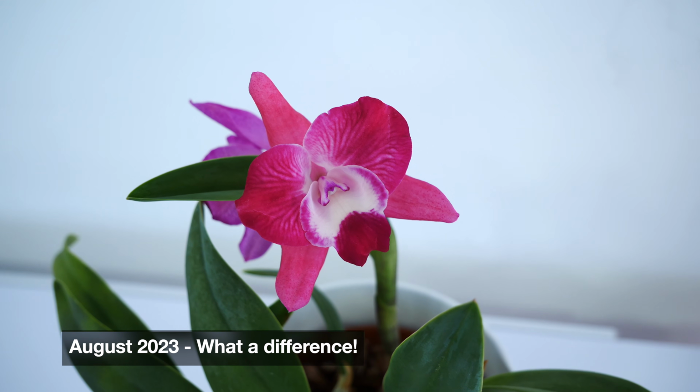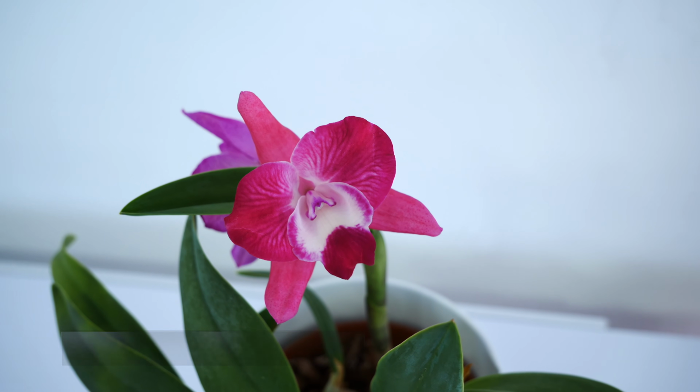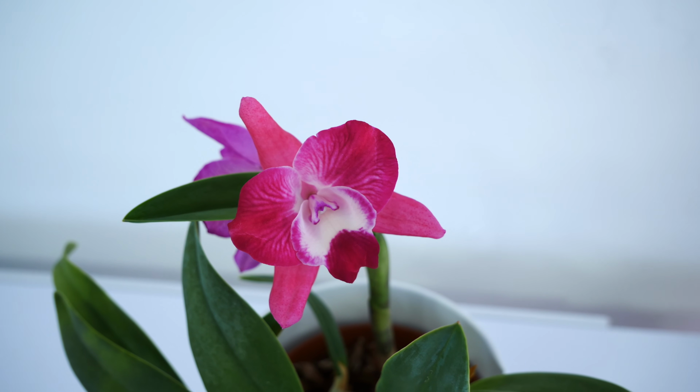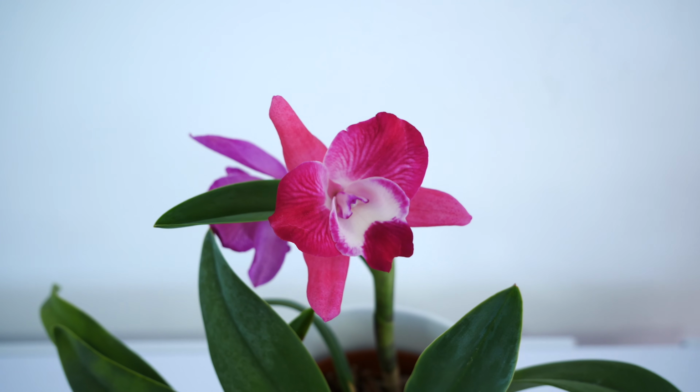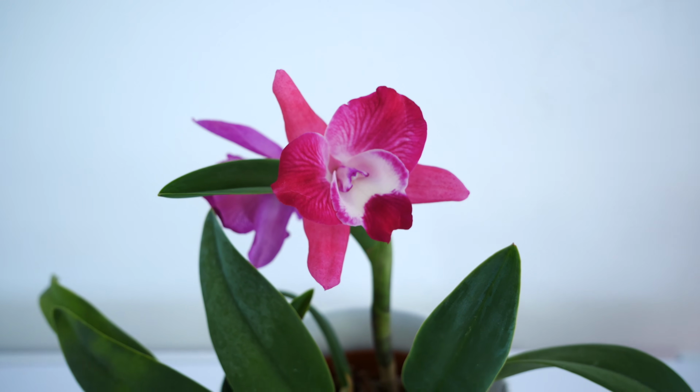This is a trait you will discover with other hybrids as well, but just so you know, it is a bit of a color changer depending on the season. So you will always have a bit of a different flower if it blooms in different seasons. And yes, it does bloom throughout the year, multiple times a year.